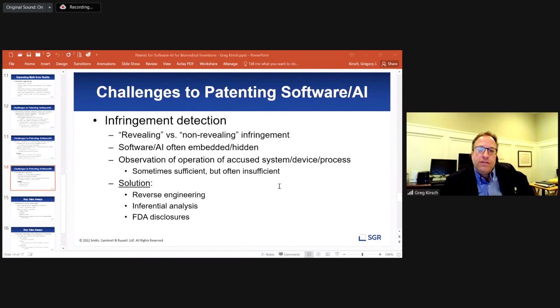Another similar issue is infringement detection. And this really gets into what type of inventions make for good patents. Sometimes you have an incredibly clever invention, which might be very valuable, but if you're not able to detect infringement in a competitor, that patent may have less value. Because if it's going to be very difficult to determine whether your competitor or a competitor of your licensee is infringing, then sure, you might have a patent, but what are you going to do with it? How are you going to assert it if you need to assert it down the road?